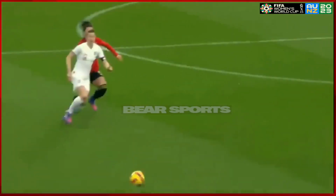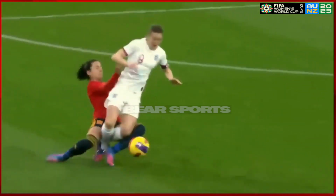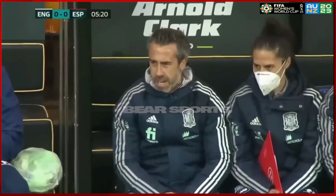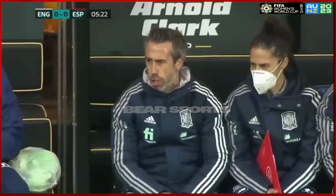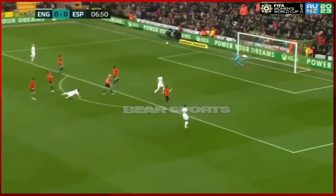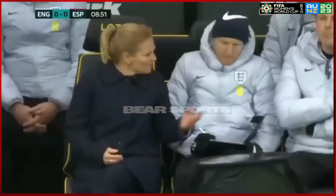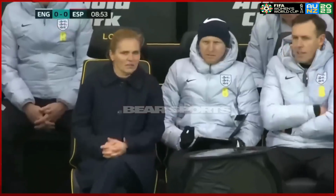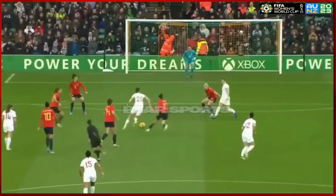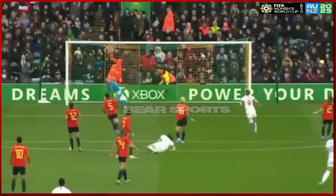That was a strong challenge from Ivana, and an unfair one in the end. On Ellen White, leading the line for England again. I do think it's... England keeping the pressure on. Scott goes for goal. Felt she was caught there, she got a shot away. Well, good ball recovery there from Georgia Stanway, who set out already.